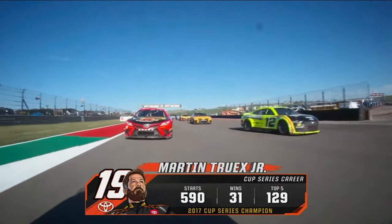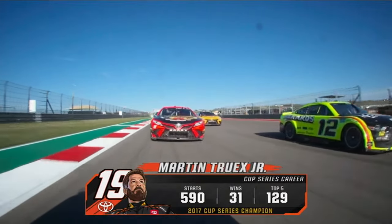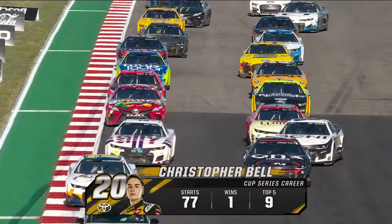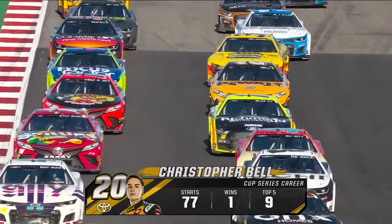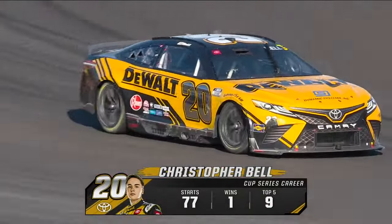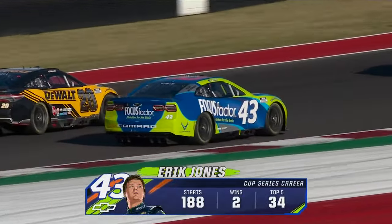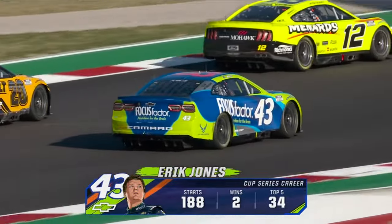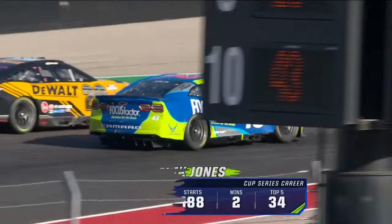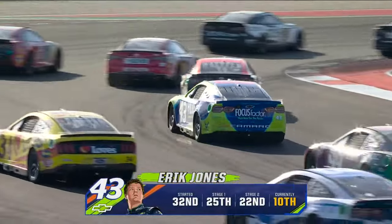Martin Truex back there with Ryan Blaney, our pole sitter, seventh and eighth. Remember, Truex has much newer tires than the rest of this top 10. So does Erik Jones, Austin Dillon, William Byron, and a couple of cars behind them. Michael McDowell, veteran road racer, in 11th, and Daniel Suarez has passed and cycled his way up to 12th after leading the first 15 laps of this race.